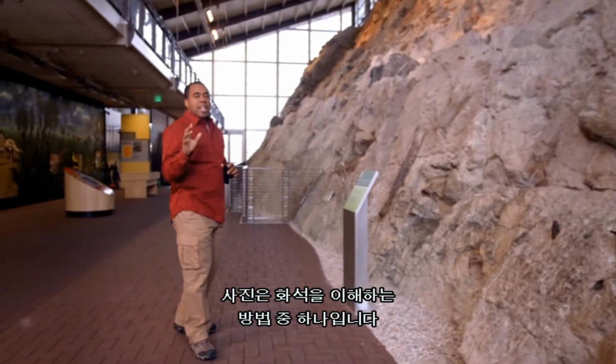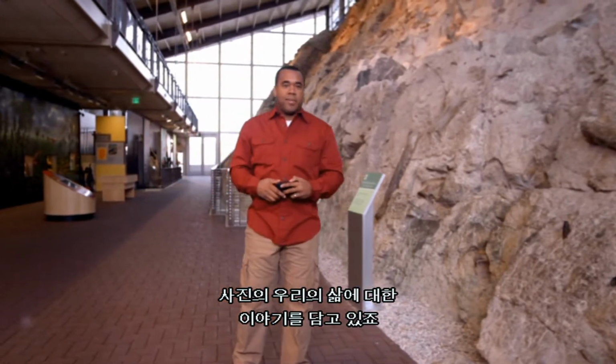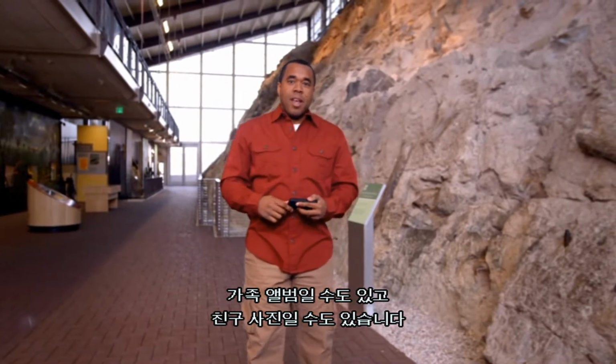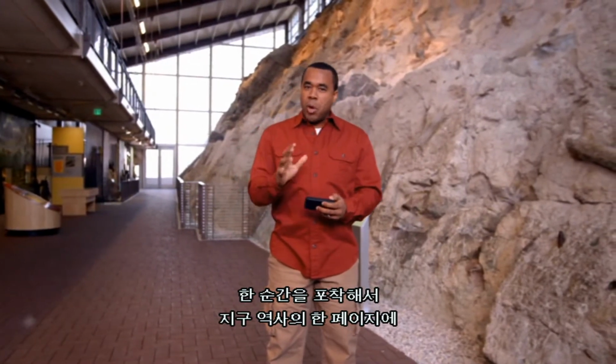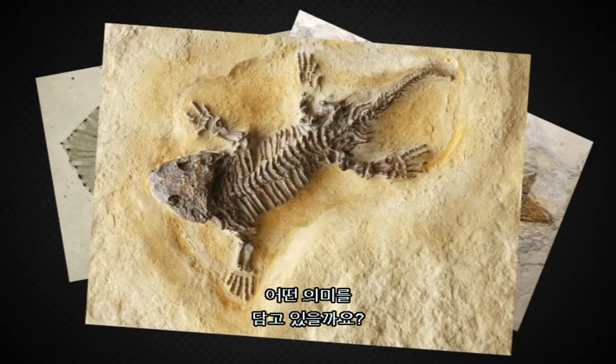Here's one way of looking at the science of fossils. Pictures have a way of telling the story of our lives, whether it's a family album or a pic you send your friends. Fossils are kind of an Instagram, a moment in time captured and posted on the page of Earth's history. But what are fossils? And what do they really tell us?